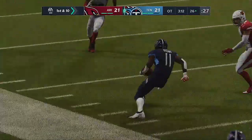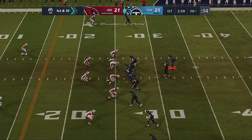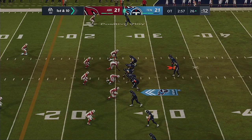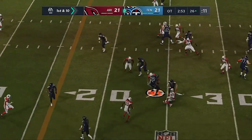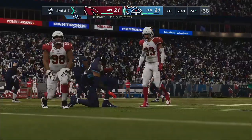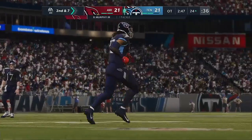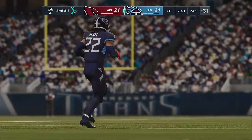That puts them in field goal range, but let's face it, they don't want three here. They want six. With these overtime rules, a touchdown finishes it off. Yeah, looking to win it right away. Good to know, though, that they have three in their back pocket if they need it. And he was able to shed one tackle but could not get away from there. 3 yards on the pickup there, and it'll be second down.